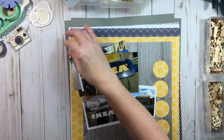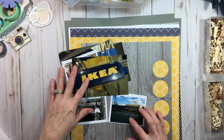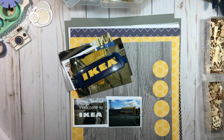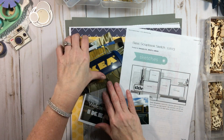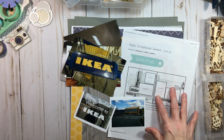So what's next? Well, the same formula I have been doing for 21 years. Well, yeah, I have been scrapbooking for 22 years. But anyways, the same formula that I've been doing is paper, sketch, photos. Doing it the same exact way. Don't fix what's not broke, right? So that's what we're going to do.